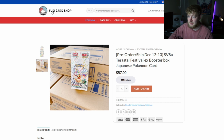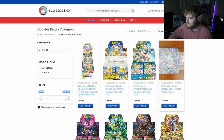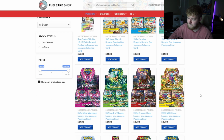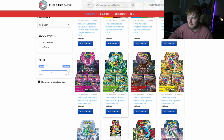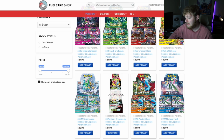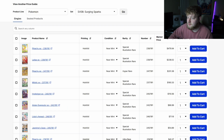It is a Japanese shop, though. Looks pretty trustworthy. They have One Piece and Japanese. So, pretty good prices. 34. You know, I see these on TikTok and they're always in the 40s, so not bad for boxes. Here's another one, $60. This one does have shipping. You get free shipping on orders over 150. So if you're buying 3 of these, you'll get free shipping under 60 bucks.